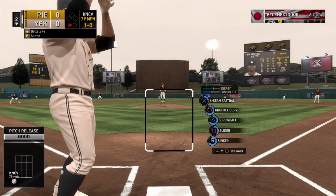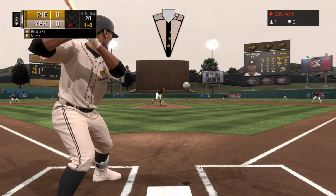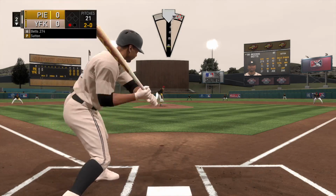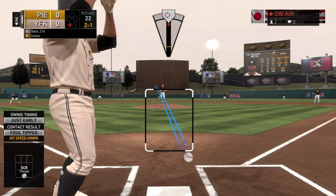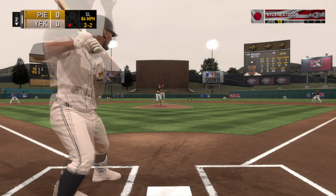Ball one. Counts 1-0. Just above the zone that time. Looked like a misfired sinker. Now the 2-0. And he just gets a piece there as this is chopped foul. The 2-1 is taken for strike two.